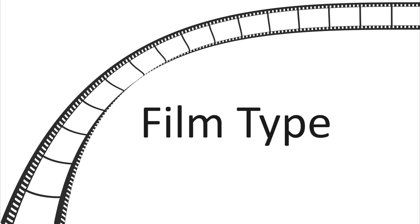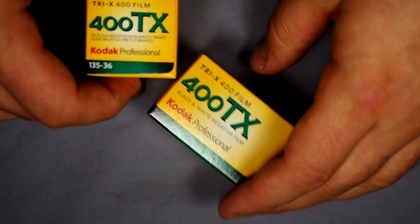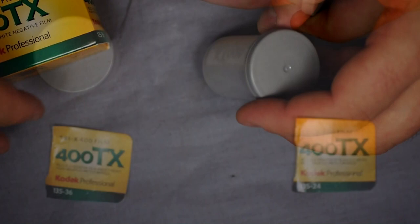For those of you who are unfamiliar with film, film is a photographic medium that records images using light-sensitive chemicals instead of a digital sensor. Film works when photons hit the light-sensitive crystals on the film and cause a chemical change in the film that creates what's called a latent image. That latent image becomes an actual image when the film is developed in film processing chemicals.